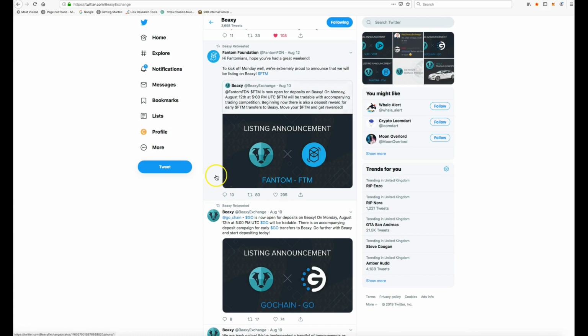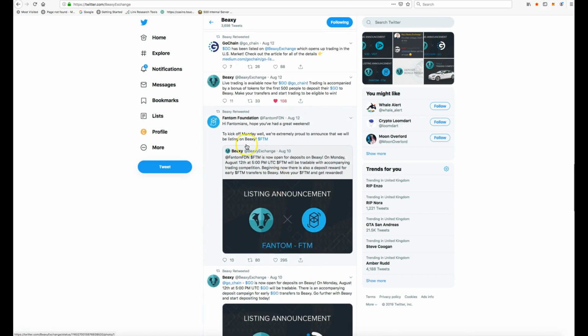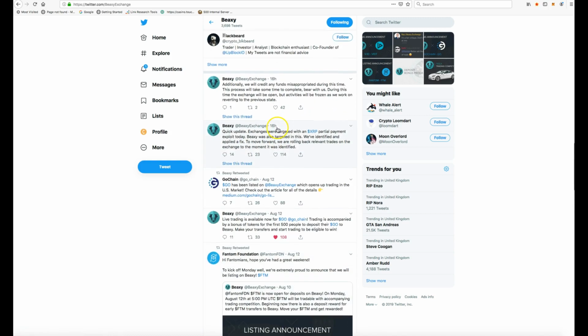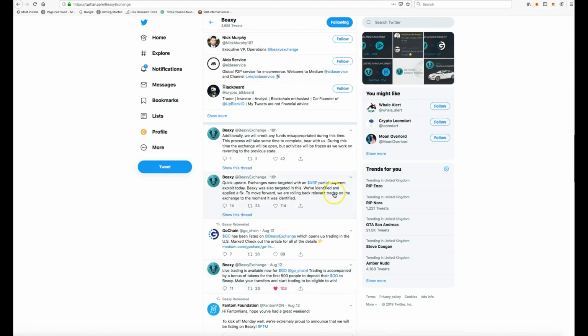But yeah, so they've had a few listings today. GoChain listed on the 10th, deposits, and that was open for trading. Then there you go, so that was open on the 12th. But this is what's happened: there was a hack basically done on quite a lot of the exchanges.